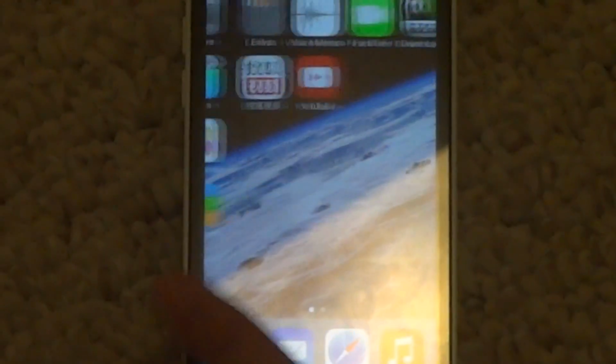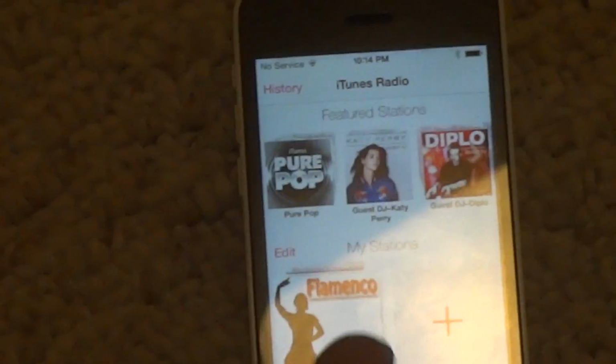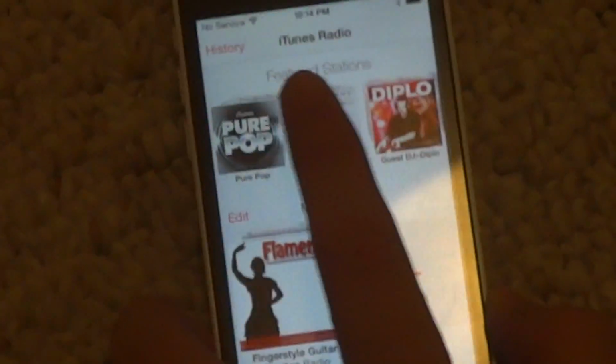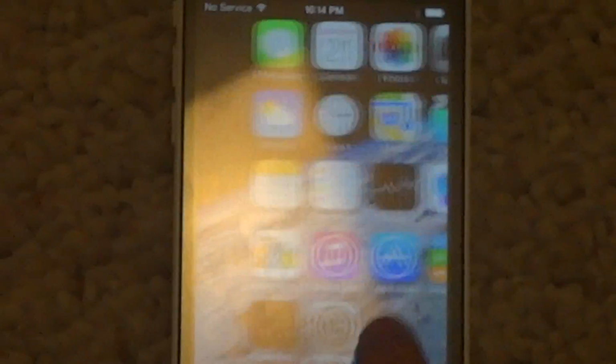Also something I want to talk about is iTunes Radio, which is something really cool with iOS 7. Basically, it's kind of like Pandora. If you click, you can make your own station from whatever you search. For example, there are categories that you can choose from to have your radio, and you can start playing them, as you can see. So that's iTunes Radio, which is really cool. Let me just stop this song. And so yeah, that's the other cool thing about iOS 7.